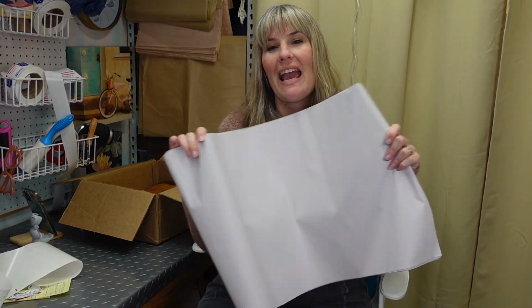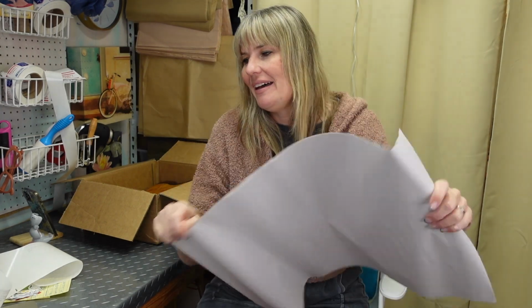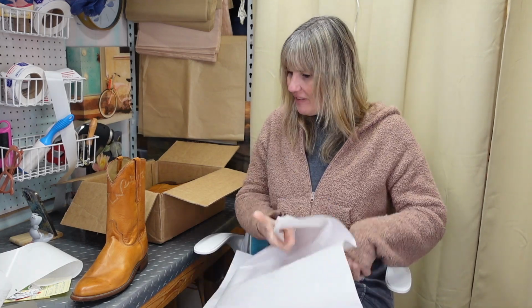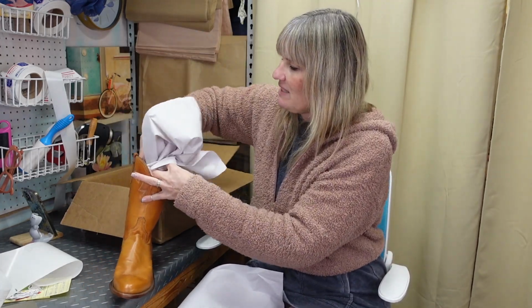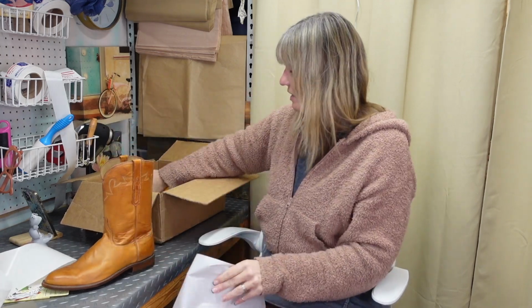In addition to using the bakery tissue paper for clothing items when I ship, I always have on hand packing paper. This is used in moving, and I like to ship shoes in the packing material. Now, I want the buyer to know that I took care of these boots, so I am gonna put some stuffing in the shaft of the boot.